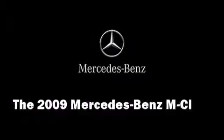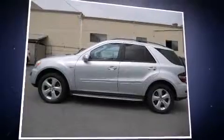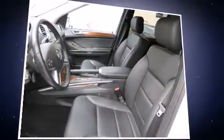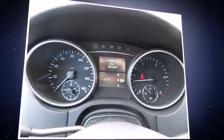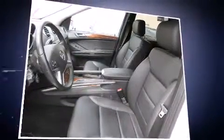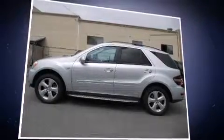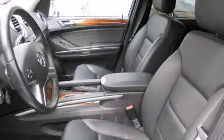Take command of the road in the 2009 Mercedes-Benz M-Class. With fewer than 35,000 miles on the odometer, this four-door sport utility vehicle prioritizes comfort, safety, and convenience. Under the hood, you'll find a six-cylinder engine with more than 200 horsepower, providing a smooth and predictable driving experience. Four-wheel drive allows you to go places you've only imagined.